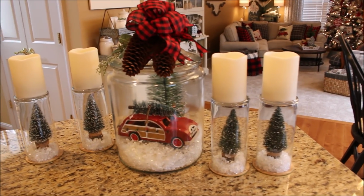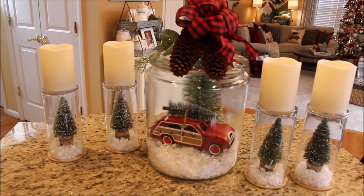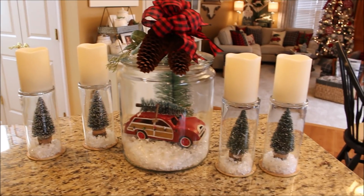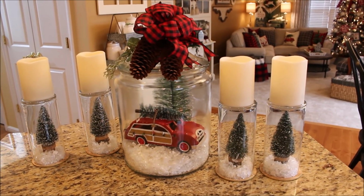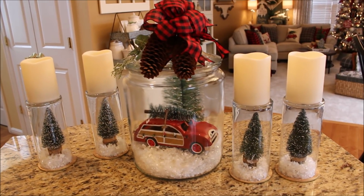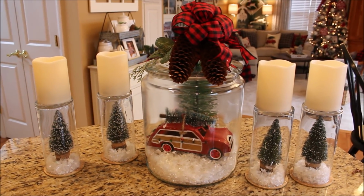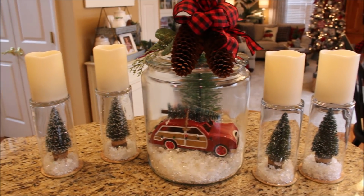So this is how everything looks when it is all done. I just think this is adorable. I think this idea would be great if your theme was Santa Clauses and you had little Santa Clauses inside. This is one of those projects that you can reinvent every year. It's one of the reasons why I use hot glue, because it's so easy just to pry that off and to create something new the next year.